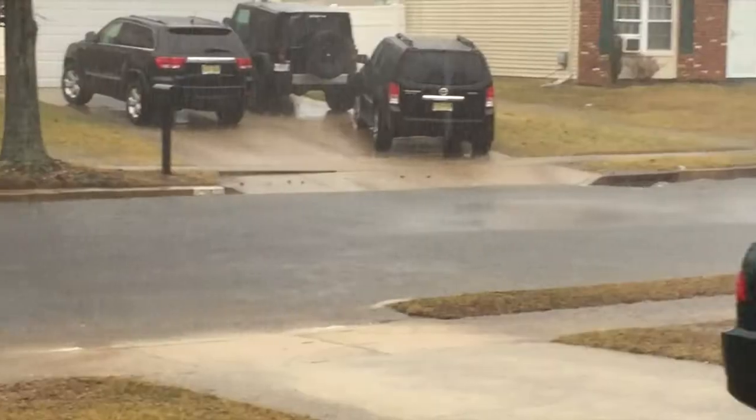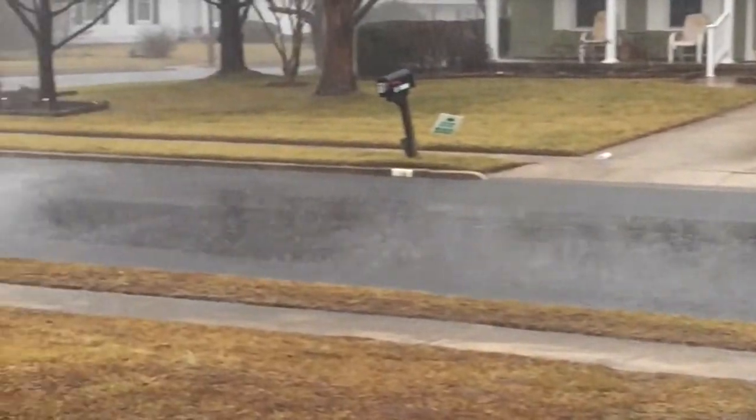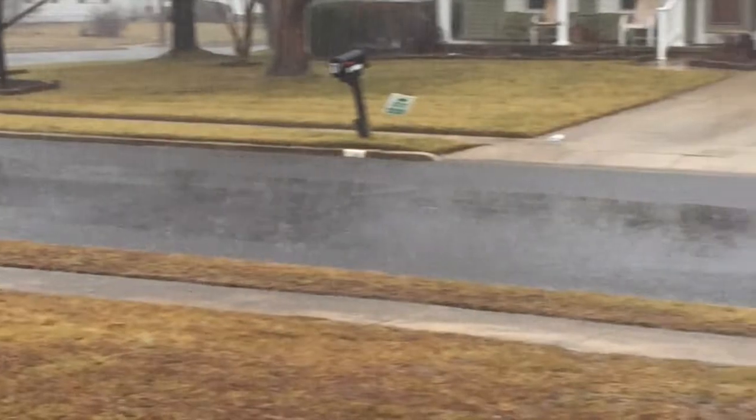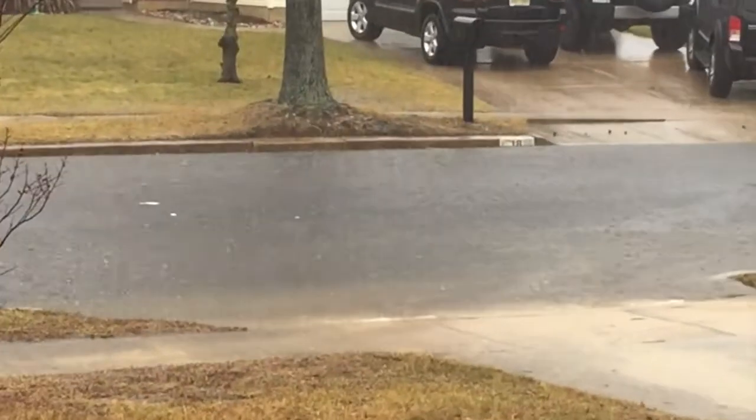Thanks. This rain is insane. It's been like this all day. Doesn't look half as bad on the camera as it does in person. But the street's flooding again.